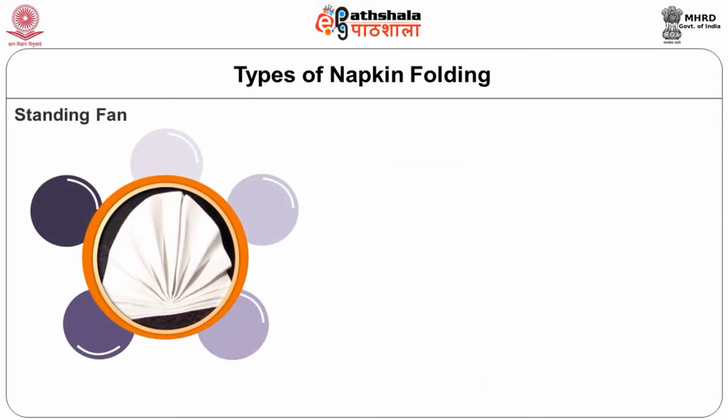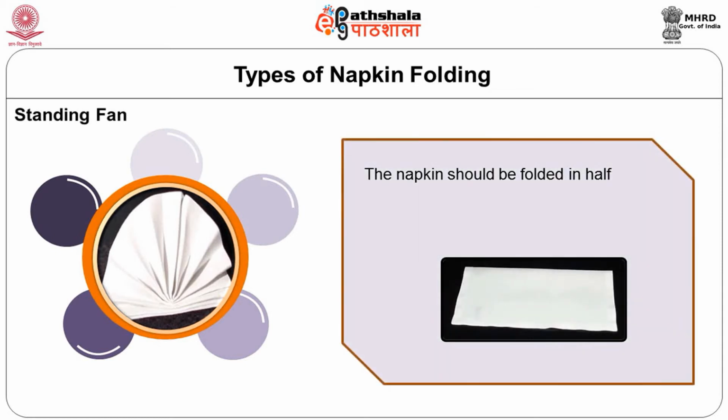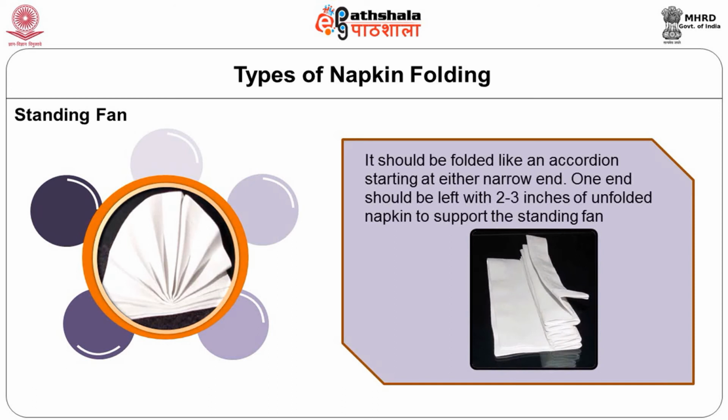The next type of folding we will see is standing fan. In the procedure, the first step in preparing a standing fan will be the napkin should be folded in half. The second stage will be it should be folded like an accordion, starting at either narrow end. One end should be left with 2 to 3 inches of unfolded napkin to support the standing fan.